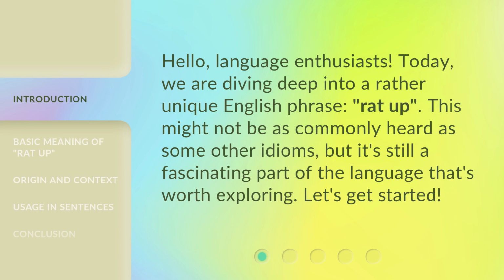Hello, language enthusiasts. Today, we are diving deep into a rather unique English phrase, "rat up." This might not be as commonly heard as some other idioms, but it's still a fascinating part of the language that's worth exploring. Let's get started.